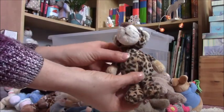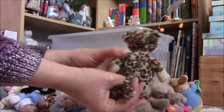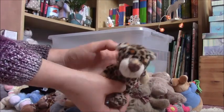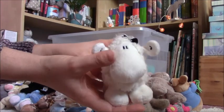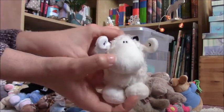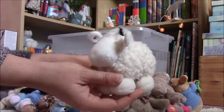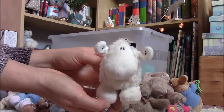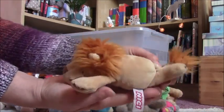Another panther, but this one has the real brown spots on it. Very soft. Another sheep. This is the girl version, and I was happy to find it because I had the black one, and after that I could purchase the white one. Here is another lion, a lying one.